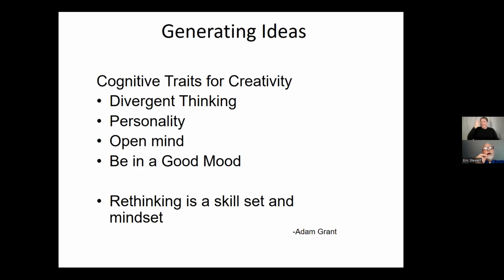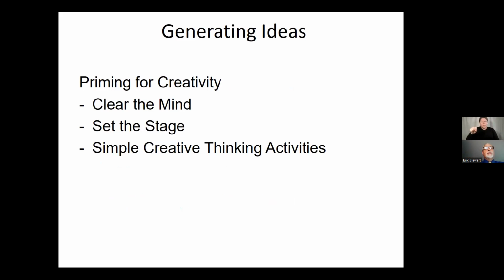And so when we're stressed out and we have that adrenaline going, it's very difficult to be creative. And so if we're asking a group, be creative now or else, we're really stamping out creativity. But if we create a good mood, we're more likely to have those different types of thoughts. People will be more engaged in risk taking. And Adam Grant brings this idea up. It's not just a skill set, it's a mindset. It's the way people think, and it's a particular set of skills that people can have. And both of these can be encouraged and developed.